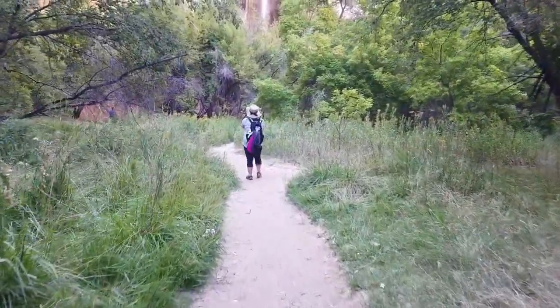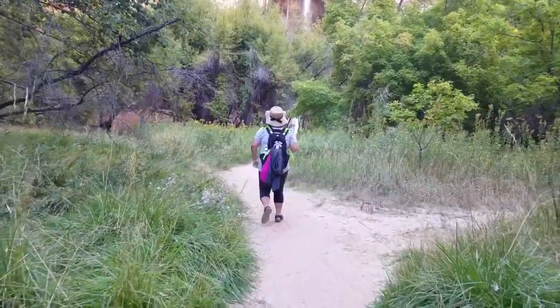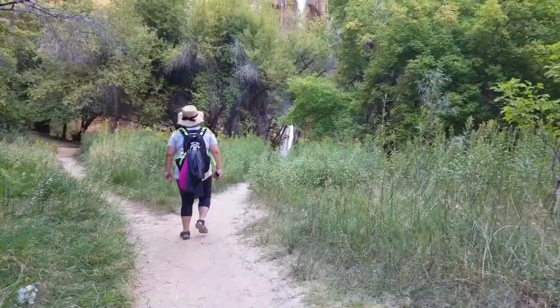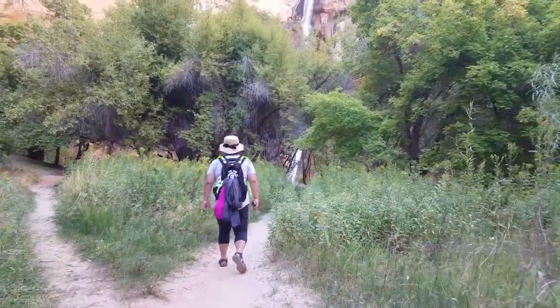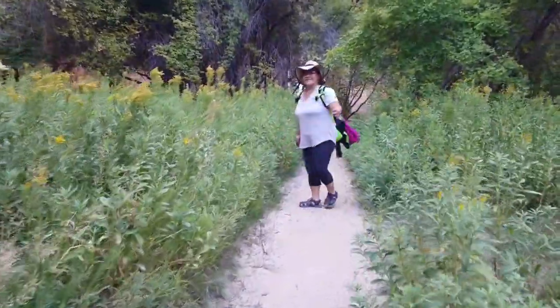This is the Lower Calf waterfall in Utah. And this is what our hike is all about. We came a long way to get here.